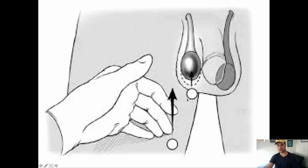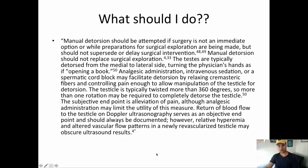So mostly it happens with either a trauma or something. They have pain in the scrotum on one side, a very large amount of pain. When we hear of any person with scrotum pain in emergency, we try to rule that one out very quickly because, like I said, it's a surgical emergency.